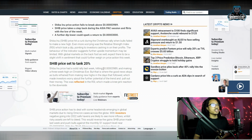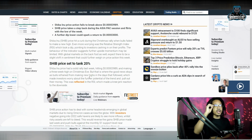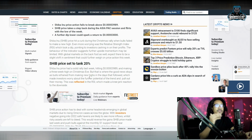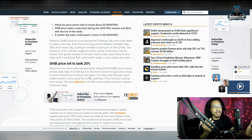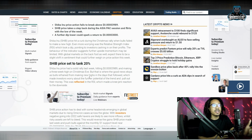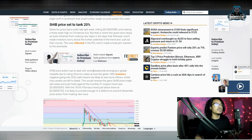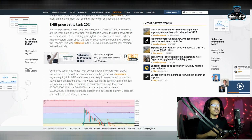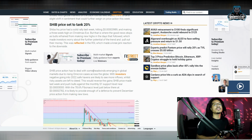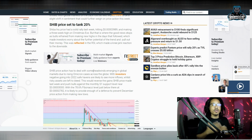So now, Shiba Inu could tank 20%, after making a 3-week high on Christmas Eve. But that is where the good news stops, as bulls refrained from making new highs in the days that followed, which made investors worry about the further potential of the trend and pull their money out. This was reflected in the RSI, which made a knee-jerk reaction to the downside. Shiba price action has to deal with some headwinds emerging in global markets due to the rising Omicron variant cases across the globe. Now, this is what's really making everything go down: the FUD, the fear, uncertainty, and doubt of this whole new variant.